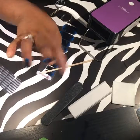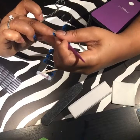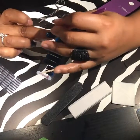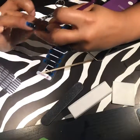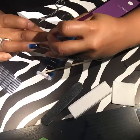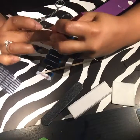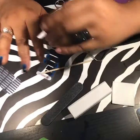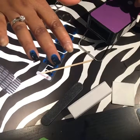One of the keys when applying your wraps is making sure that you've got a little sliver of your nail on all sides. You don't want your wrap to come in contact with your skin. Not that anything's going to happen if it does, but the problem is in a day or so it's going to start lifting if it's touching your skin. So you want to make sure it's not. And although you may see the sliver on the side when you're holding your hand up, nobody else sees that sliver but you.